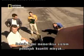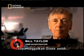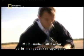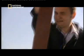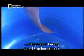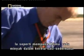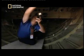Once we got into the fuel quantity indicating system, I actually left Diane to deal with the specifics of the computer system. First, Bill Taylor needs to confirm what everyone has been telling him, that the plane is out of fuel. Investigators drained the tanks, collecting less than 17 gallons of fuel. The 767 can hold almost 24,000 gallons. It's like having 5 tablespoons of fuel in a mid-sized car.